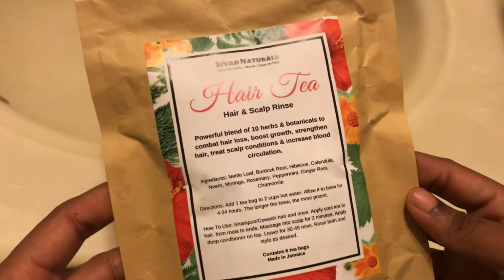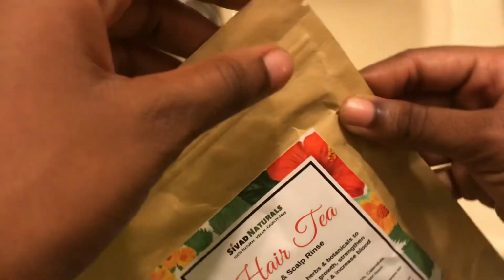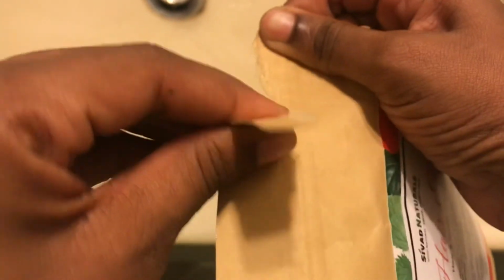But before I add the tea, I wanted to show you guys the packaging. It came in this lovely brown sealed envelope type of packaging, and I actually had a bit of an issue opening the seal, but here I am tearing off the top, and then I went ahead and opened it. Now the herbs in this tea bag smell so good.